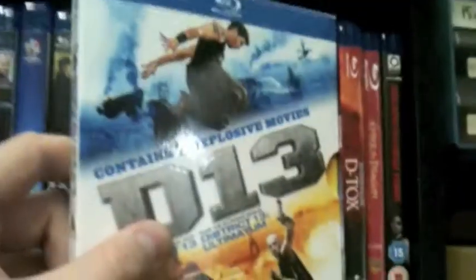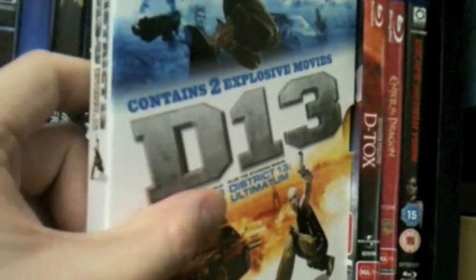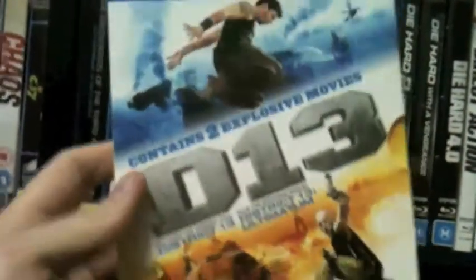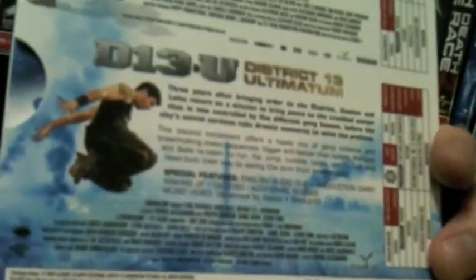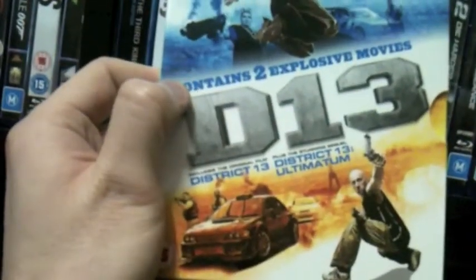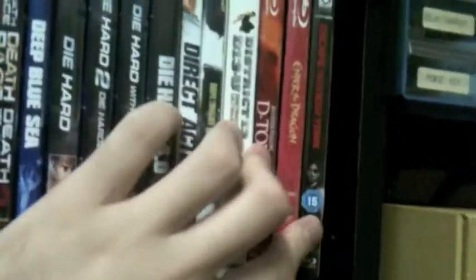Great set here of District 13. But this is part 1 and 2, part 2 being District 13 Ultimatum. Great French action from the director of Transporter and movies like that, whose name for the moment escapes me, which is pretty terrible. Yeah, great stuff. D13. It's also called Banlieue 13, I think, in French. Awesome. Stallone's Get Carter, not that good. Enter the Dragon, classic. Escape from New York.